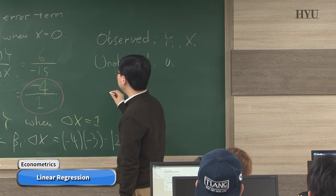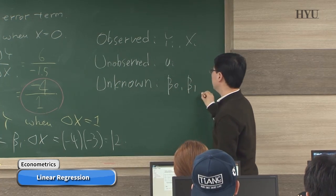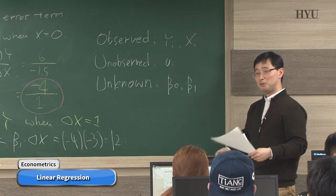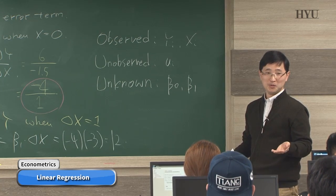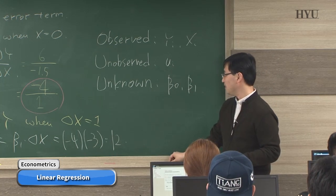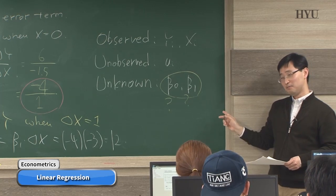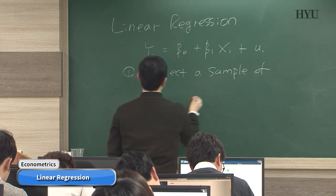Now, beta 1 and beta 0 are something called unknowns. They summarize the relationship between x and y as long as you know the regression line. Do you know the regression line? Do you know the relationship between the test score and the class size? Normally, we have no idea. We don't know what the intercept is, what the slope is. They are unknown. There's something you have to find out. So the goal of the regression analysis is to figure out these two unknowns. What's the value of the intercept? What's the value of the slope? That's the goal. Is it clear so far? Okay, then how can we find it out? An observation.